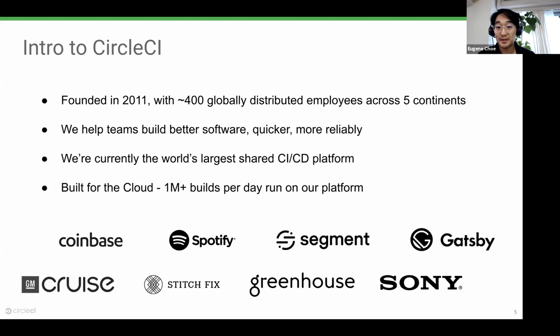We help teams build better software quicker, more reliably. And how we enable it is by having the world's largest shared CI/CD platform, where we're able to see over 1 million builds a day running on our platform, and that number continues to go up. So we consider ourselves to be subject matter experts in the space, and having insights into how customers use our product, but also getting the feedback from customers enables us to improve and iterate quickly on the product, and to make sure that we are answering all of our user requests and building things, again, that delight our customers in their own way.